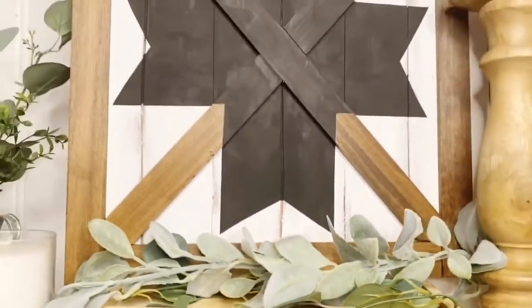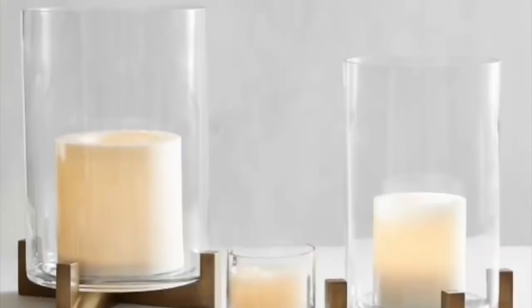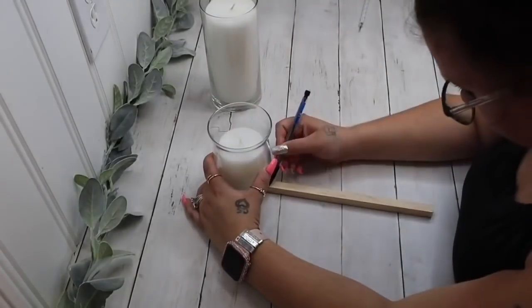Mine was like 10 bucks. Again, this is another super easy dupe that I knew I could recreate for much cheaper.